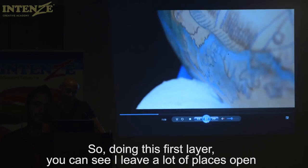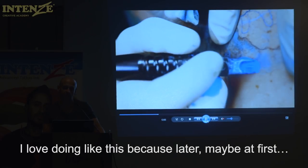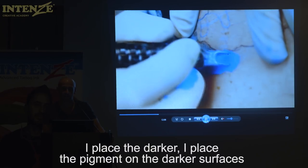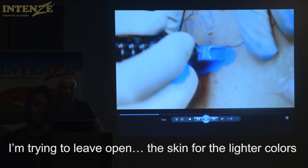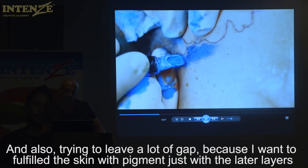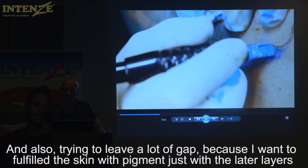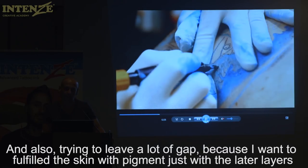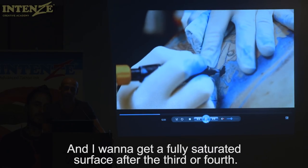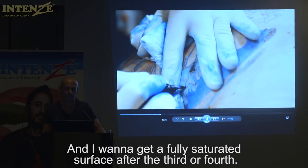While I'm doing this first layer, you can see I leave a lot of places open. I want to do it like this because at first I place the darker pigment on the darker surfaces. I'm trying to leave the skin open for the lighter colors, and also leave a lot of gaps, because I want to fill the skin with pigment only in the later layers. I want to get a fully saturated surface after the third or fourth.